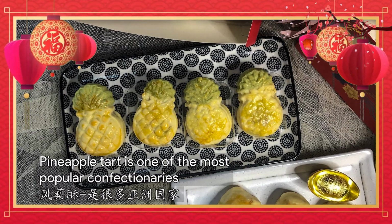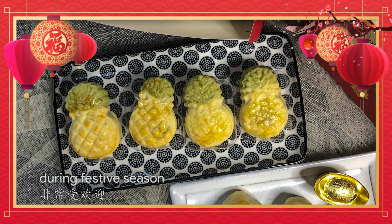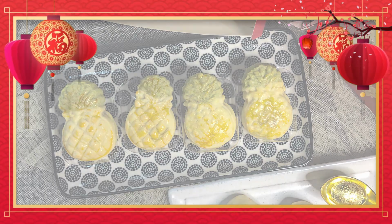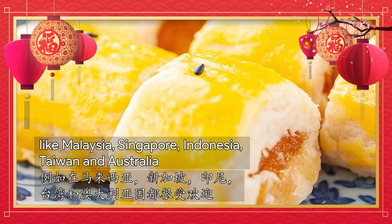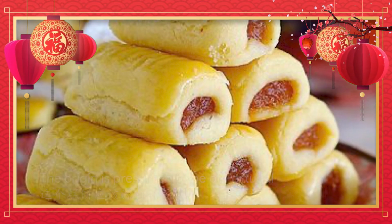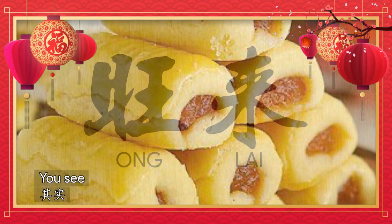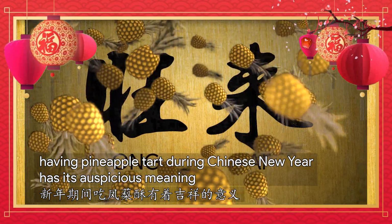Pineapple tart is one of the most popular confectionaries during festive season in southeastern countries like Malaysia, Singapore, Indonesia, Taiwan, and Australia. The origin is presumed to be of Portugal. You see, having pineapple tart during Chinese New Year has its auspicious meaning.